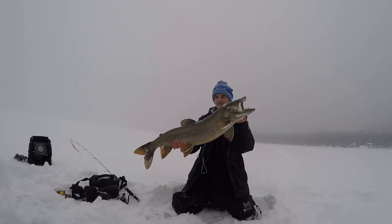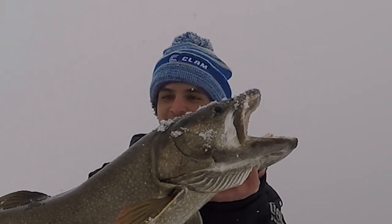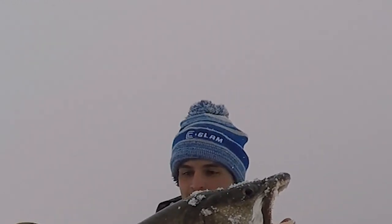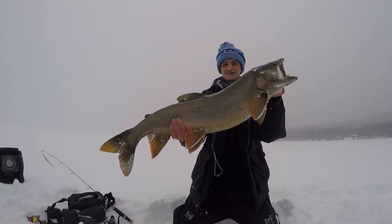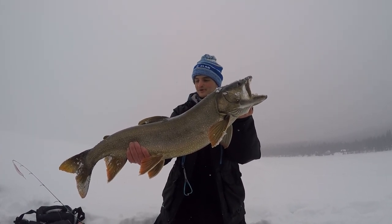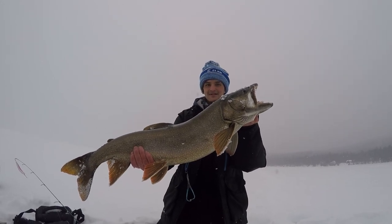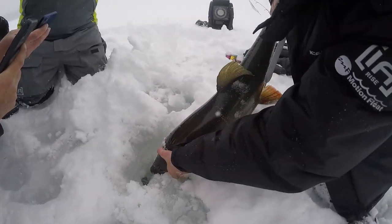Holy cow. Look at that. Is that your biggest one? That's my PB right there. Okay, push him out a little bit. Let's see those colors. I'm shaking, holding him up. You got to stop smiling. It scares him, man. No, I like that. That's good candid stuff. Yeah, look at that.